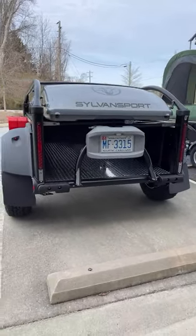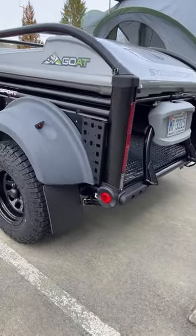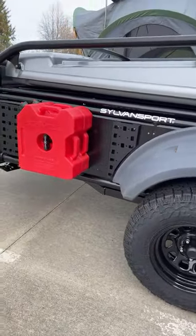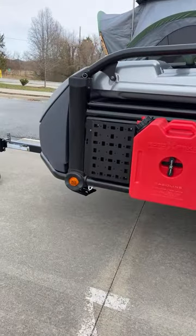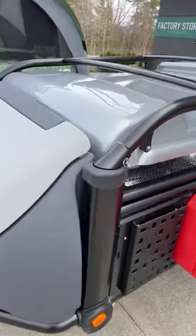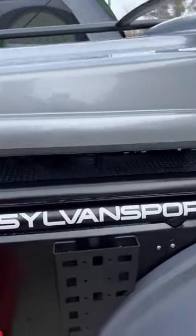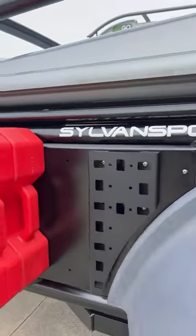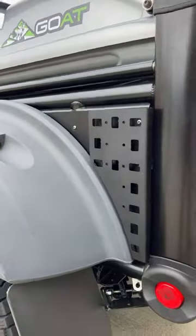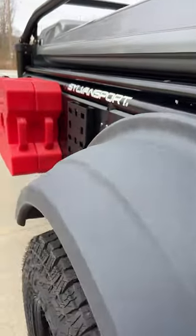Also on the GOAT, we have a more robust construction. So the side panels are constructed in a different way. It's a little heavier duty. It allows you to basically load the trailer up like you would the original GO and still maintain full strength. And with that new design, we are able to fully enclose with the side panels the sides of the trailer to make it more resistant to water spray and the elements, and keeps your stuff a little bit more secure than the GO trailer would.